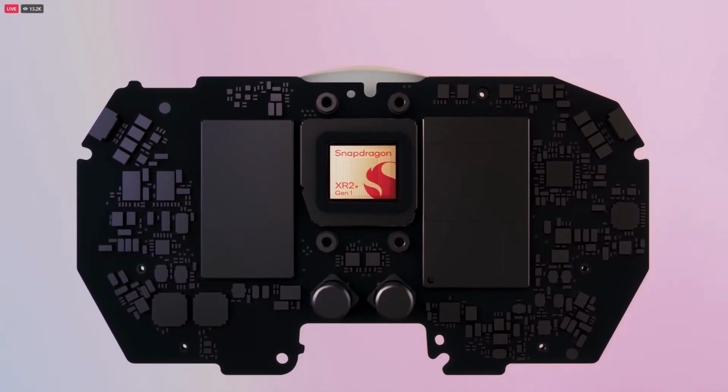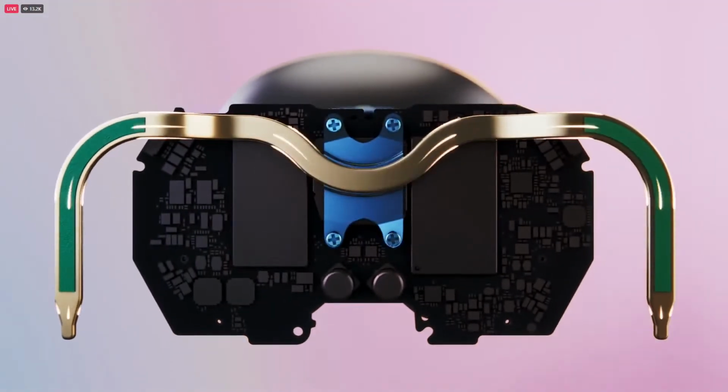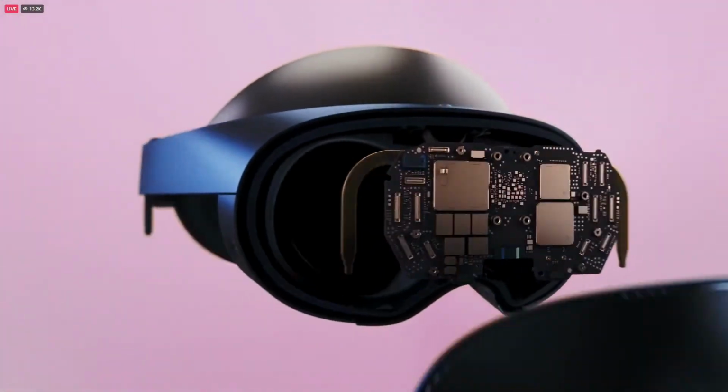worked on with Qualcomm. It's optimized for VR, so Quest Pro runs at 50% more power with better thermal dissipation, which gets a significantly better performance. And this is the first new chip from our deep partnership with Qualcomm. And don't forget, the touch controllers are also new.